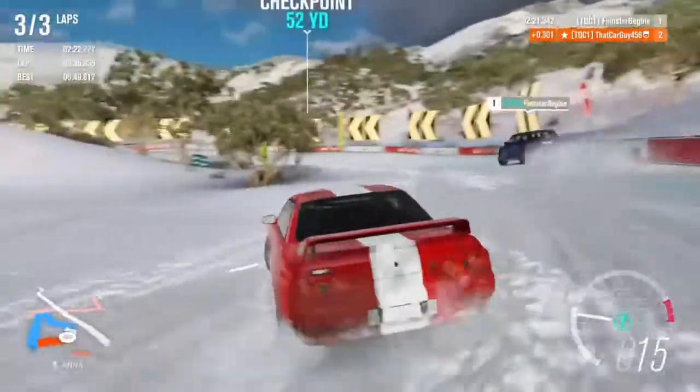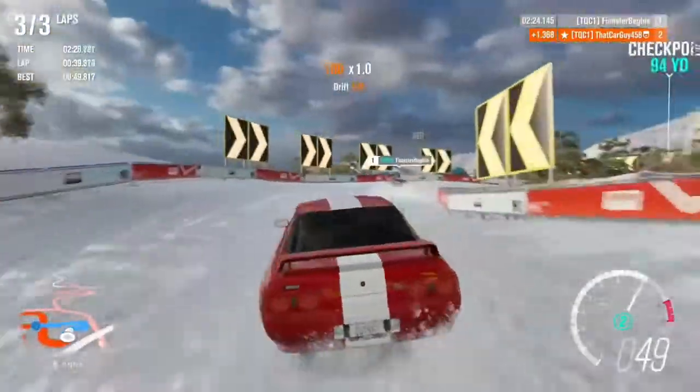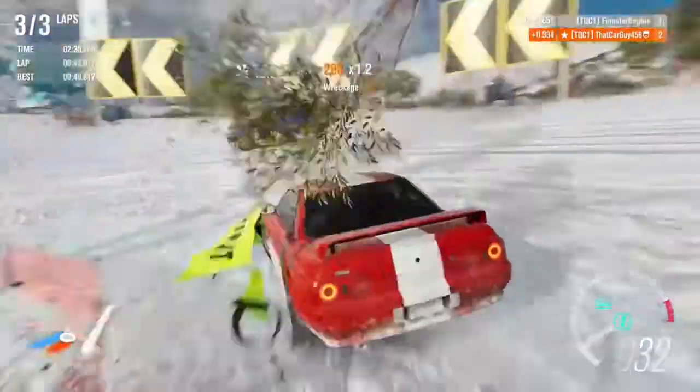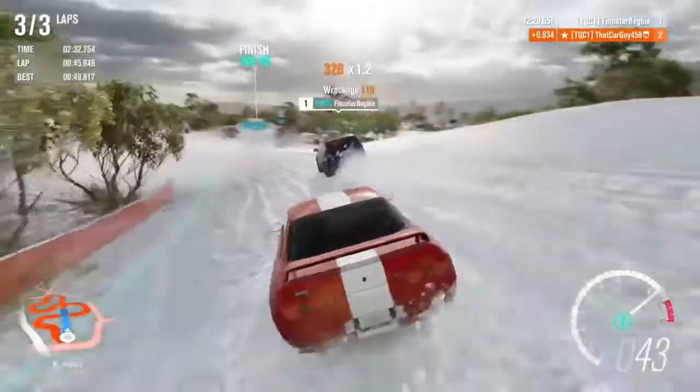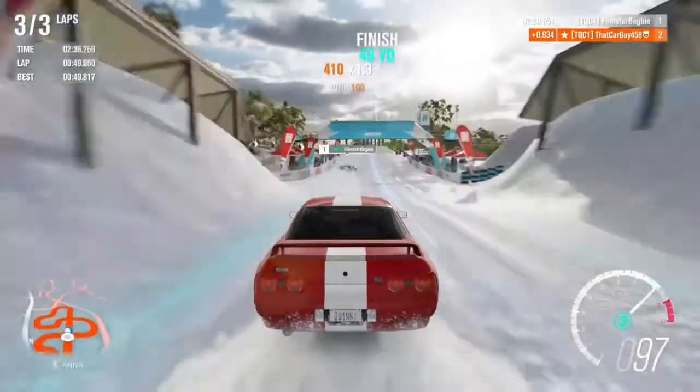Almost, in fact, I land on top of him pretty much there, and that pretty much ruins my entire last bit of the race. I still have one corner to go though, and he's won that. So Finn has won the entire challenge.